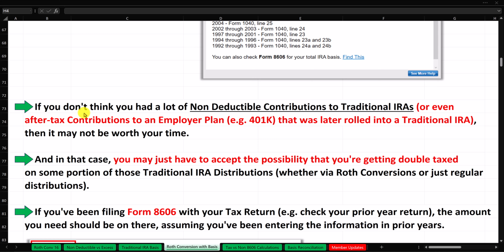But again, you have to decide. If you don't think you had a lot of that, then it may not be worth your time to try to track it down if you're not tracking it already. And if that's the case, you may just have to accept the possibility that you're getting double taxed on some portion of those traditional IRA distributions, again, whether it's via Roth conversions or just regular distributions out of an IRA.